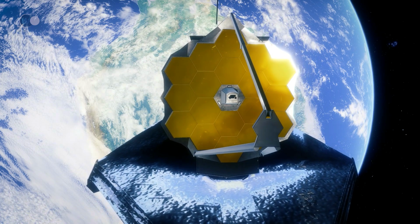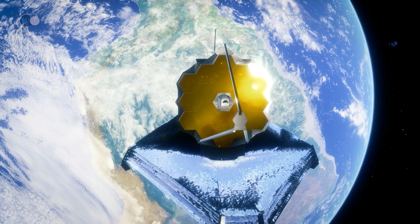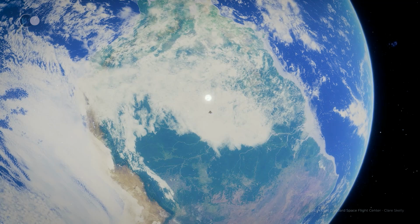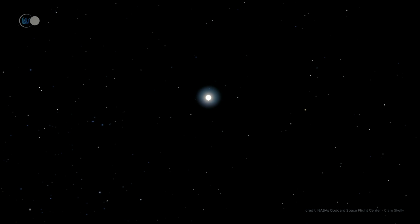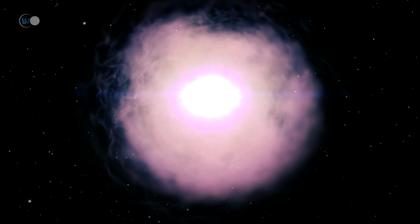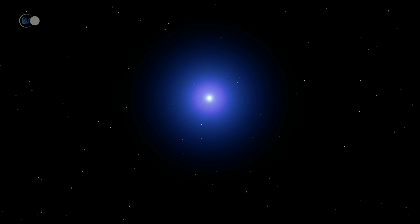In fact, the collapse of a star's core, as happened with SN 1987A, usually leads to the formation of a neutron star or a black hole. In the case of this particular supernova, it would be a neutron star. Astronomers hope to be able to observe this neutron star once the gas and dust in the supernova's inner region have dissipated slightly.